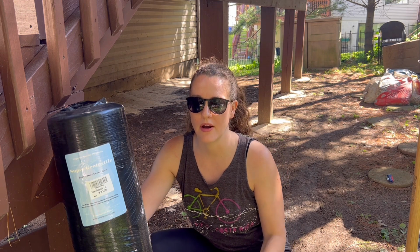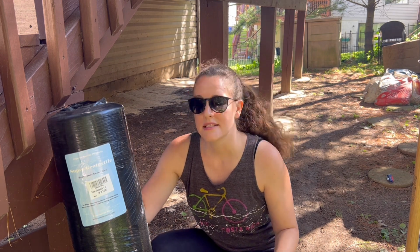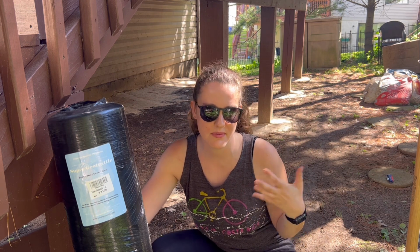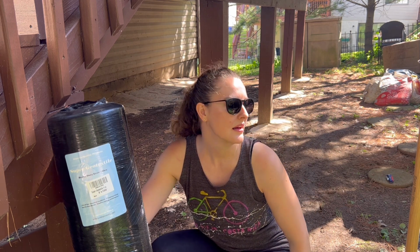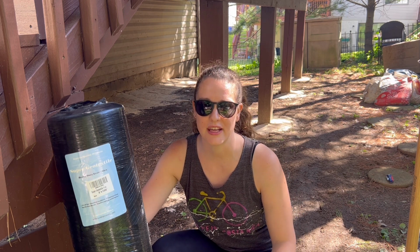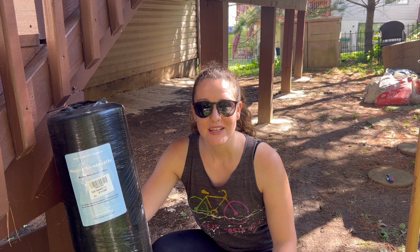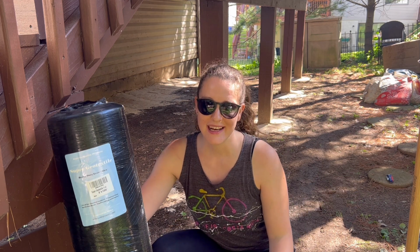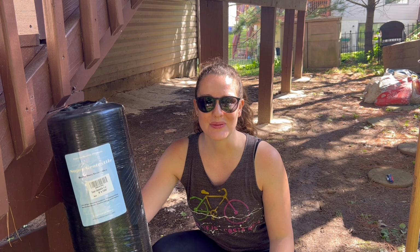So we're hoping by increasing our drainage, decreasing some of the moisture that's building up here, decreasing some of that standing water, we will be able to more naturally fix that. So I will show a before of what it looked like back here so you can see our progress through this project.